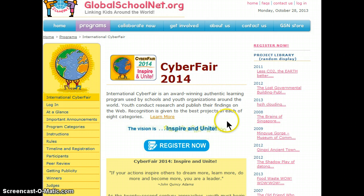When you are looking at the website on the main page, on the left, you're going to see different categories. And when you click on each of these, you will see an educational presentation explaining the different parts. On the right-hand side, you have a project library that consists of previous winning websites.